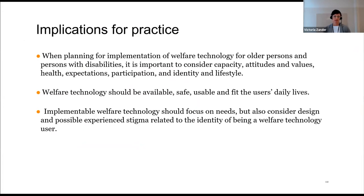So when planning for implementation of welfare technology for older persons and persons with disabilities, it is important to consider capacity, attitudes and values, health, expectations, participation, and identity and lifestyle. The technology should be available, it should be safe, usable, and fit the user's daily lives. An implementable welfare technology should focus on needs, but also consider design and possible experienced stigma related to the identity of being a welfare technology user.